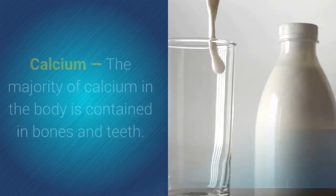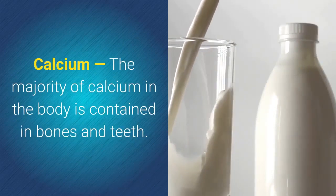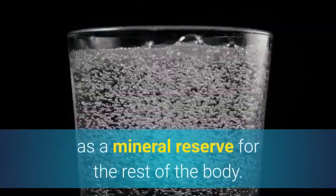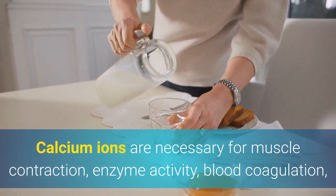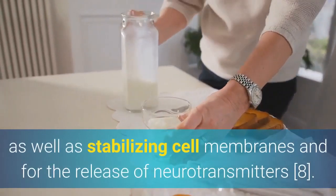Calcium. The majority of calcium in the body is contained in bones and teeth. It's largely what makes bones hard and serves as a mineral reserve for the rest of the body. Calcium ions are necessary for muscle contraction, enzyme activity, blood coagulation, as well as stabilizing cell membranes and for the release of neurotransmitters.